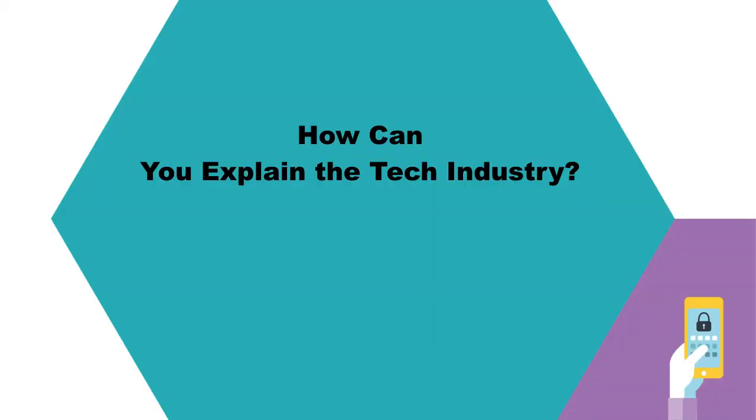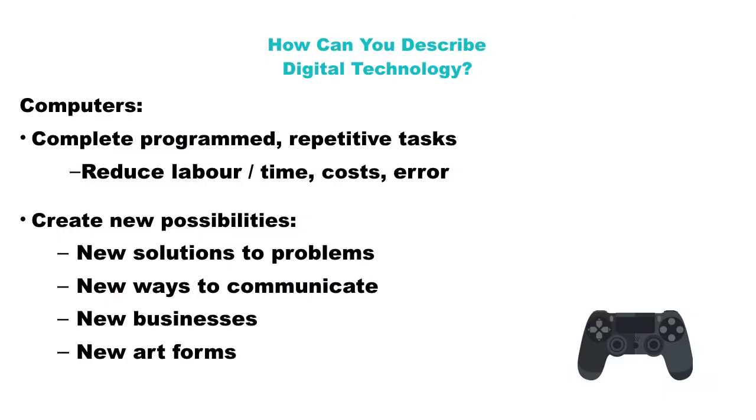How can you explain the tech industry? Well, the tech industry is so incredibly diverse. It's not just pure tech. Tech's in every industry now. So it's a difficult one to explain.